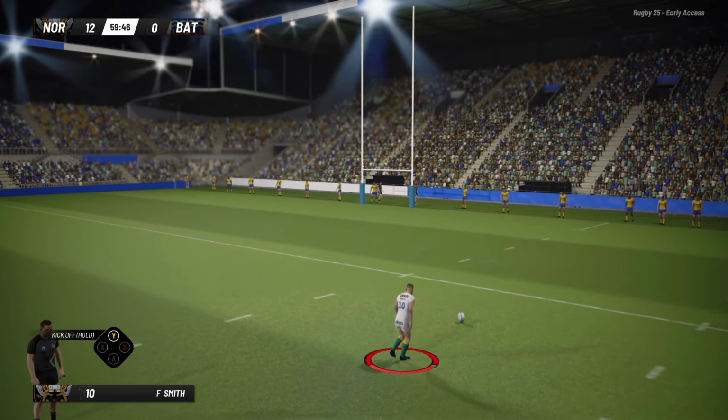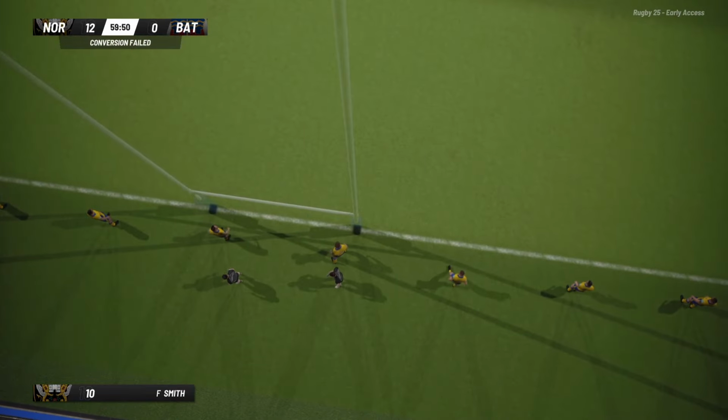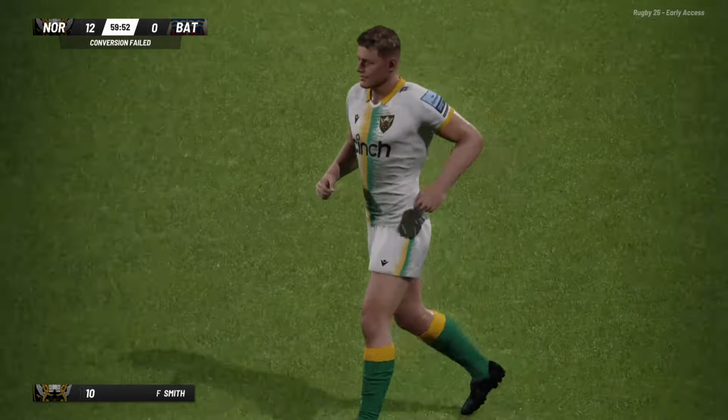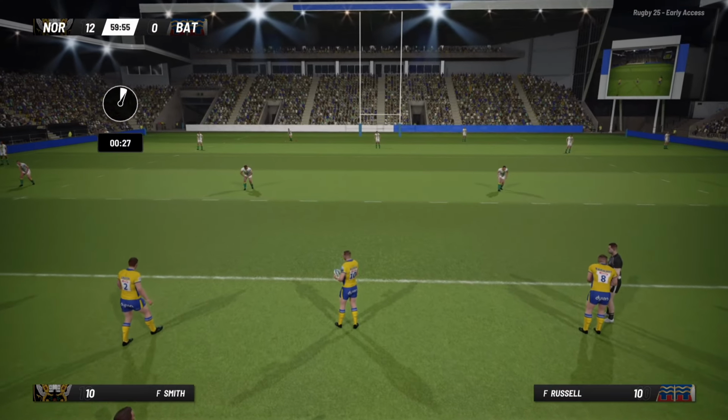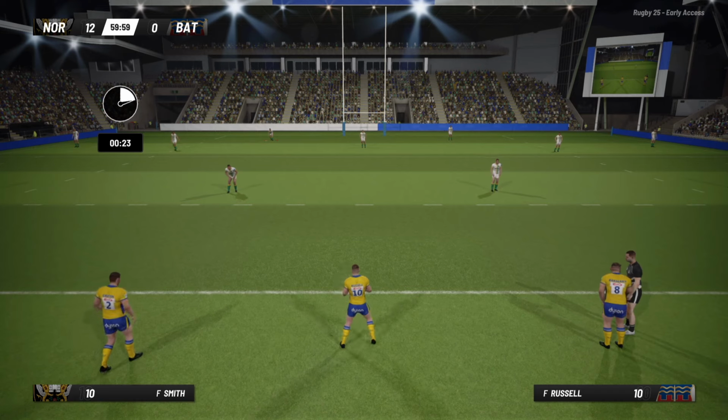Not rushing this one, it's not the easiest of kicks. Slices that one underway. My goodness, the wind just played with that ball, unfortunately. Thought it would go the one way, but then went the other in the end.